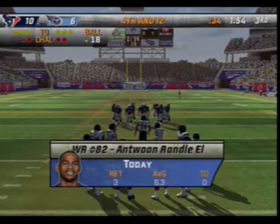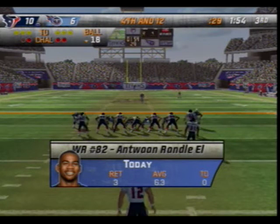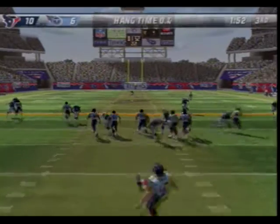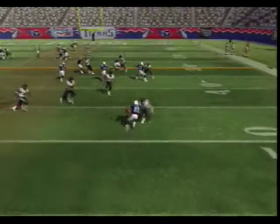So as we get set for the punt, let's take a look at our returner's stats. Nothing happening on that drive, and they'll punt it away. From the 50.